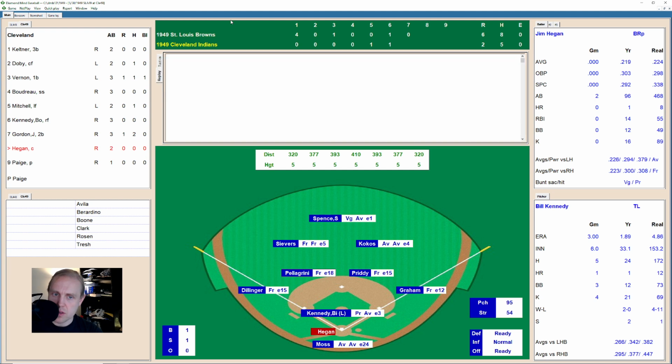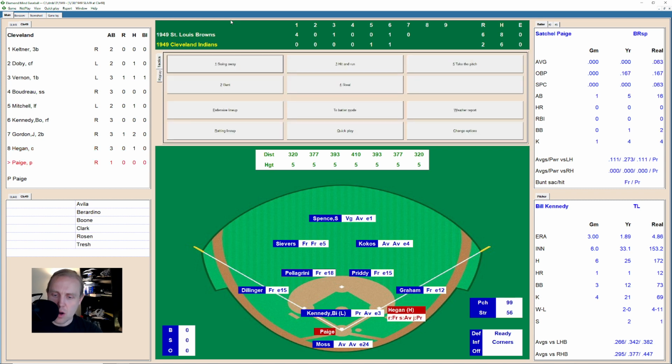He takes the ball, then a strike, 0 for 2 today. There's ball 2 to Hegan. It's 2-1. And there's strike 2. 2-2 the count. That's high. Full count now on Jim. And boy, that one is hit hard to left field. Base hit for Hegan, and that'll bring up Paige.